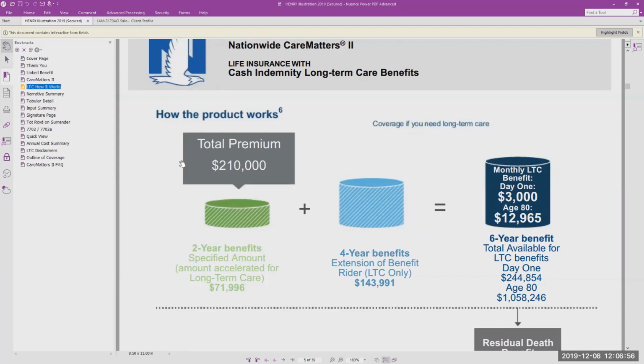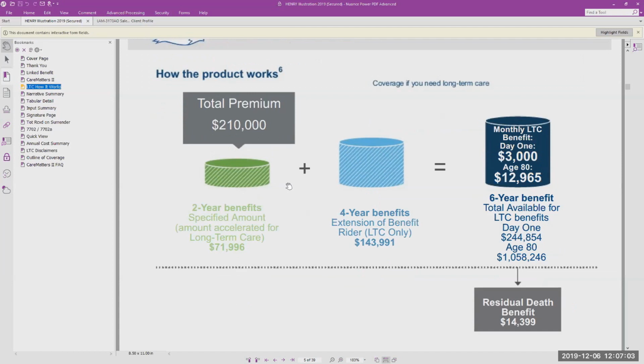$12,965 coming out of the policy, which over 6 years equals a total of over $1 million you see at age 80. So that's how the policy works, and sometimes it's just beneficial to see it broken out like this to see how we can really get this much money out of a single policy.